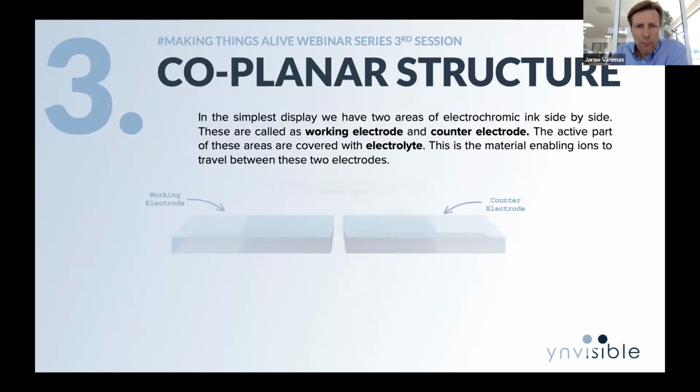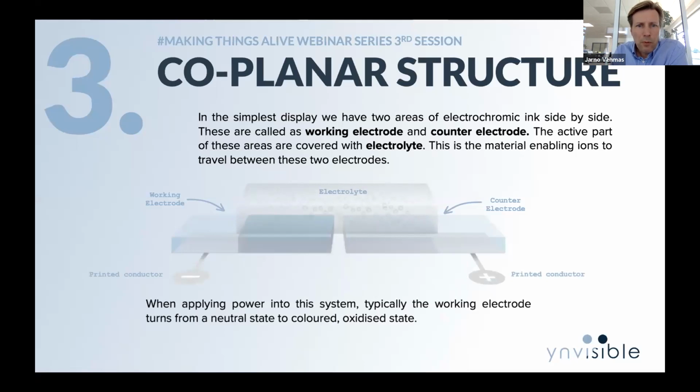On top of these, we have the electrolyte, which enables this. And look, especially on the left, the electrolyte is not covering the entire printing. So when you apply power to the system, only the part which is in contact with the electrolyte area will get oxidized and will get colored. And the other part will be getting more transparent. So this is the typical system. I can rewind that again. This is the typical system with the typical electrochromic materials and the electrolyte that we are using.